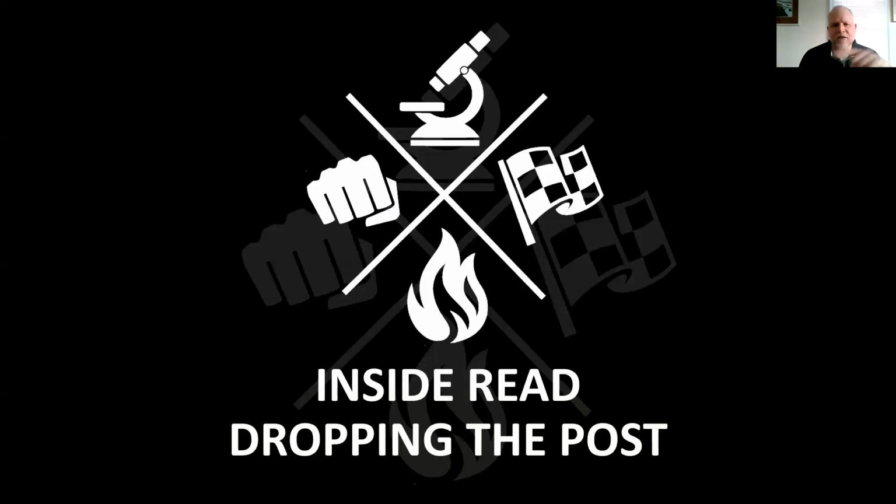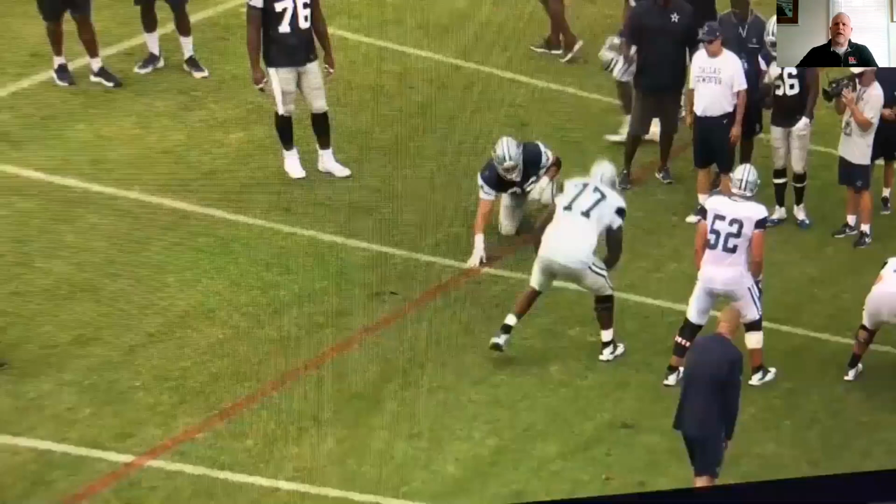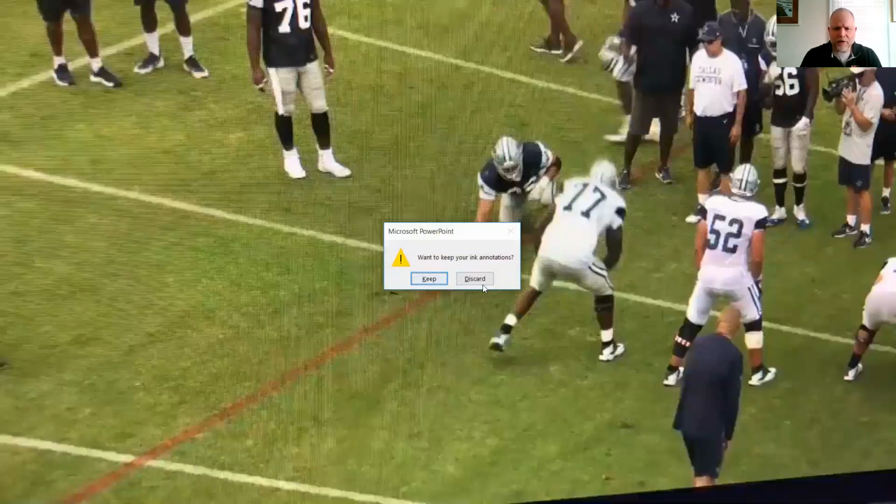All right. And then the last part is the inside read. So we've talked about what happens when they rush up the field on you outside, and what happens if they try to go right down your middle. Well, what if they give you an inside move? Now this is a little bit controversial.